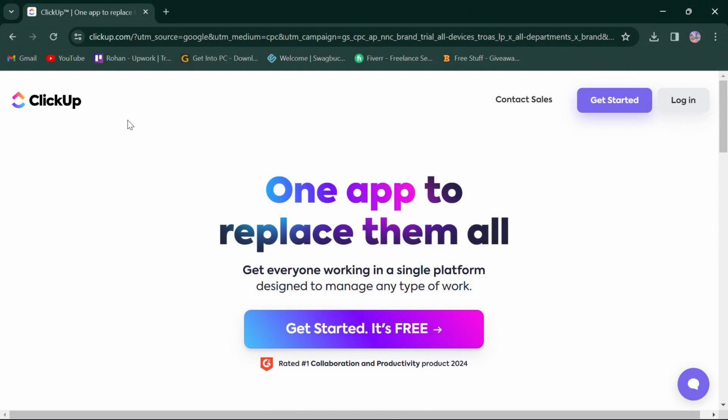Hello everyone! Today, we're diving into a comparison between ClickUp and Teamwork, two popular platforms for project management in 2024.